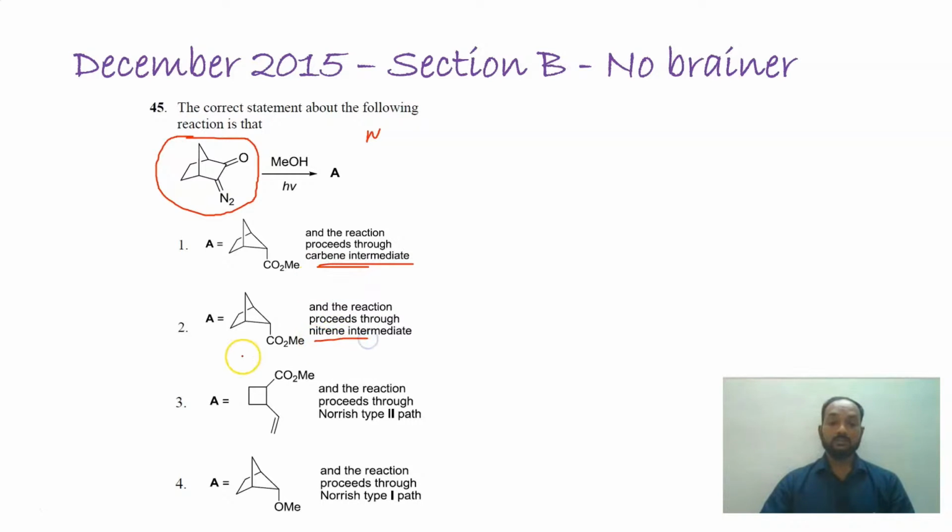Nitrene is the intermediate in option 2. So this cannot be option 2. And if you have studied Norrish type 1 and Norrish type 2, definitely those products cannot be formed from this. So in the first step, the formation of ketene from this carbene will be observed, and this ketene will undergo reaction with methanol to give a compound like this.